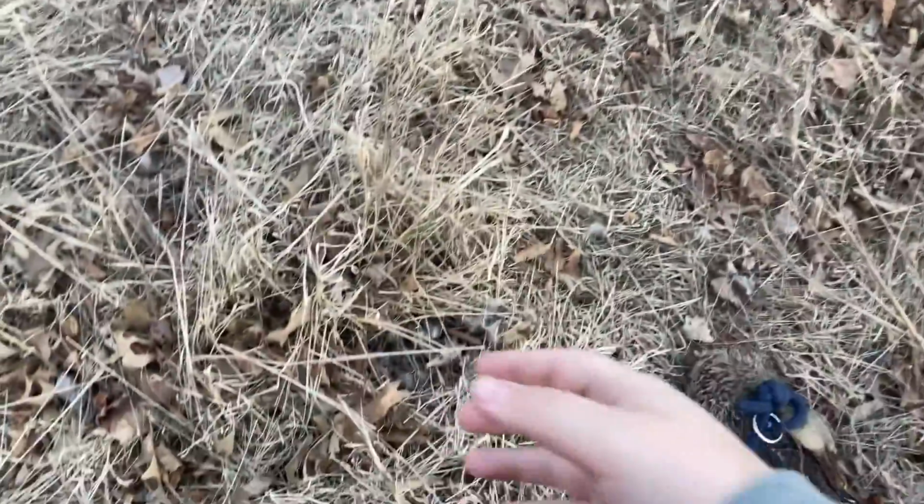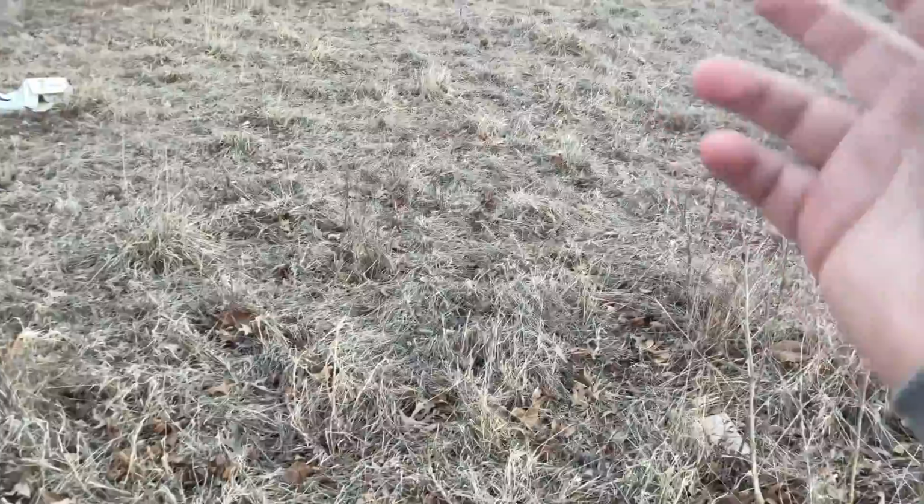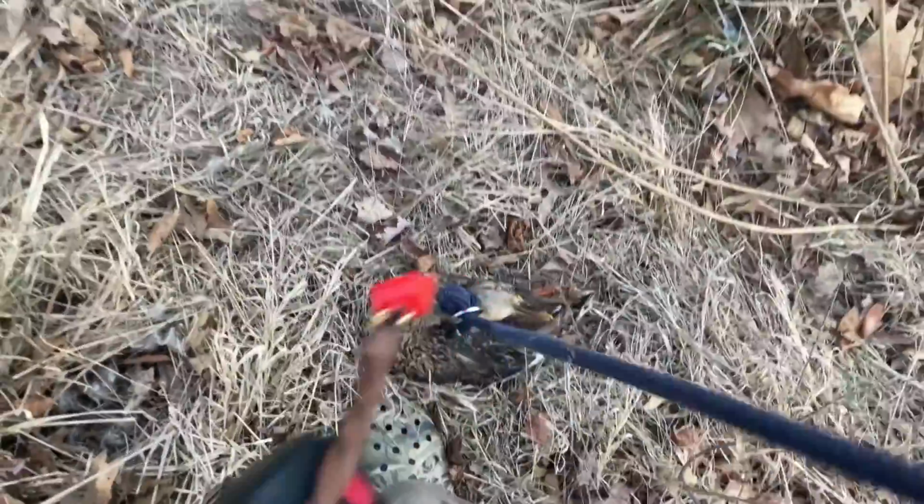And then hopefully I'll put Chief on the track right here, and then he'll go get it, fetch up the duck, and bring it back. So that's what we're going to try to do. I'm going to do the track, and just to save time, I'm going to show you guys when I'm done.